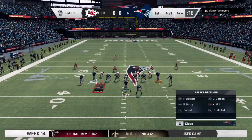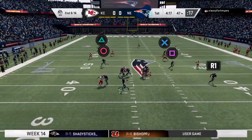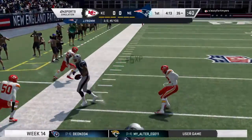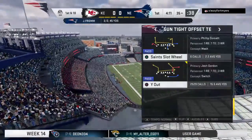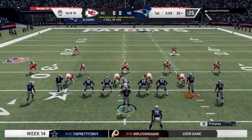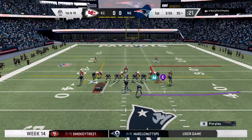2nd and long. And he's going to have the hook up here with Harry. And he'll be brought down with a first down as the tackle's made at the Chiefs' 35. Ball up to the 35 now as they come up on 1st and 10.